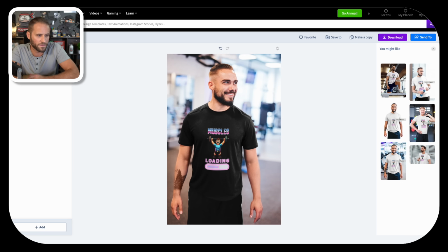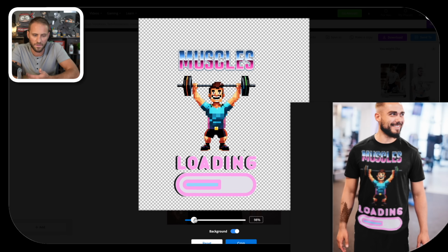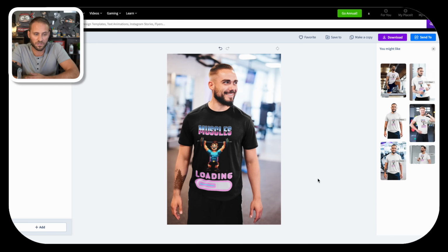If we wanted to make the design a little bit larger, we could, ultimately, just to get it to look good on the actual mockup. That there is probably a little bit too large. We'll make it a little bit smaller, and ultimately now I think that looks very nice.